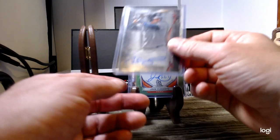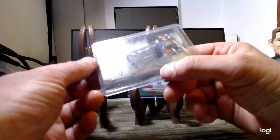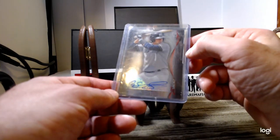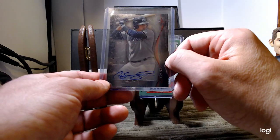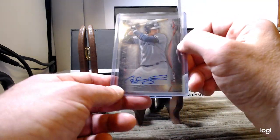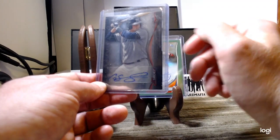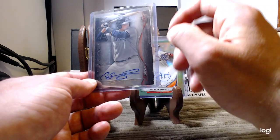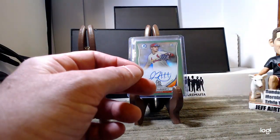Gary Sanchez, autograph rookie card out of Bowman Sterling. Get the Sanchez, the Sanchino, whatever you want to call him. Gary Sanchez just puts up crazy numbers for a catcher. Love a catcher that carries a big stick like that. Shout out to Mike, aka that reseller guy, who gave me a good deal on this not too long ago. I'll pick that up to add it to my collection.